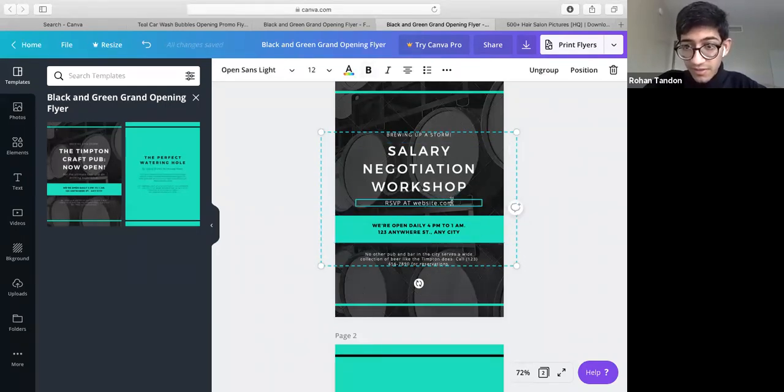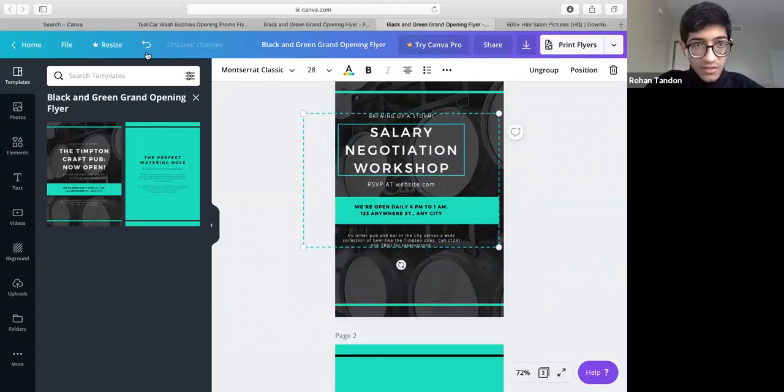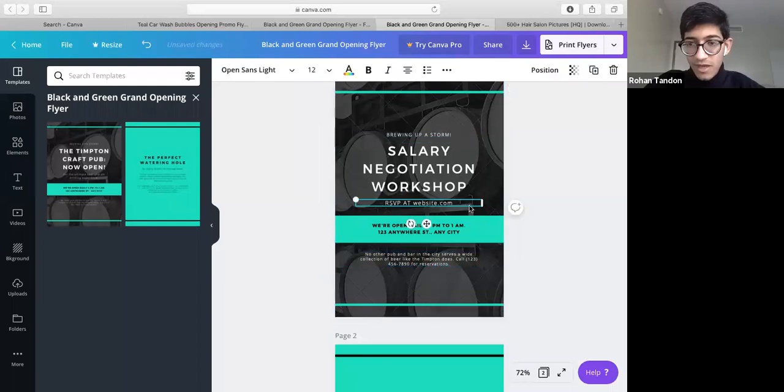You can just select the element that you're trying to ungroup, because if you look at it, it's all kind of put together. So I'm just going to select this whole thing and click ungroup. Oh, there it is. There we go. Now everything is its own thing, and I can change the font if I want to.